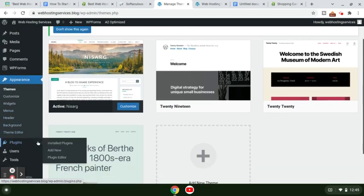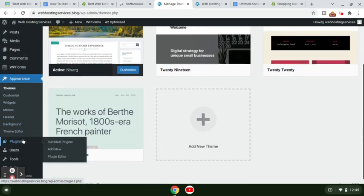Plugins are basically like apps for phones, if you will. Of course, we all have phones, be it an Android or an iPhone, and we install different apps on our phone, which give us more functionality with our phones itself. And so plugins do basically the same thing. They give your website functionality, and they allow your website to do things that you might want it to do. For example, you might want it to be able to chat with people once they land on your website. There are plugins that allow you to do that.